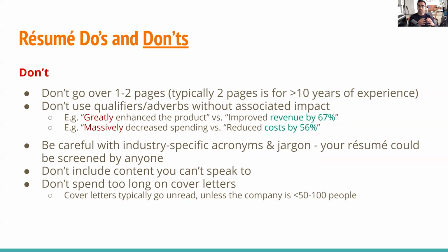And the advantage of using percents is that when you read a percent about what you've completed in the past job, as an interviewer or recruiter, I am already mentally thinking, oh, this is someone who can improve my revenue by 67%, someone who can improve my costs by 56%. So definitely add metrics. Do be careful with industry-specific acronyms and jargon.